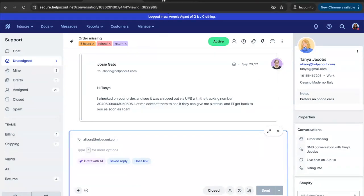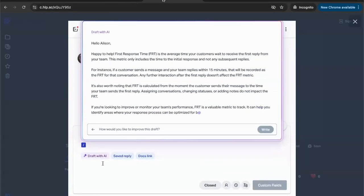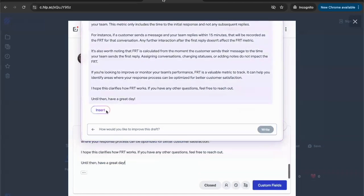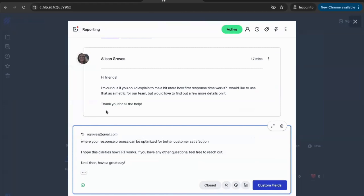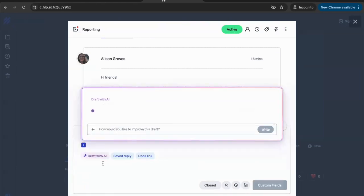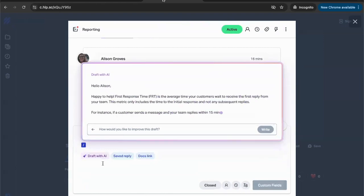And this is our demo account, so I don't have enough data within it to use drafts, but I do have an example here that I can share with you. So we'll just let this kind of cycle through again. So when you first pull the editor up and you decide you want to use AI drafts, all you need to do is click the button there. It'll think for a second, and then it will start to generate this draft in real time. And you can watch that go along there.